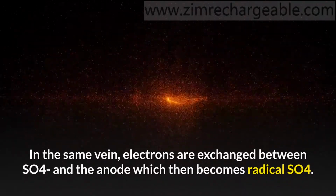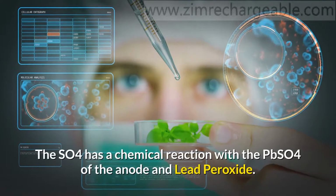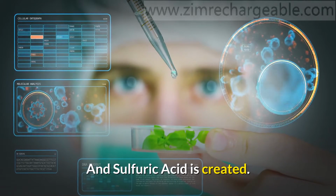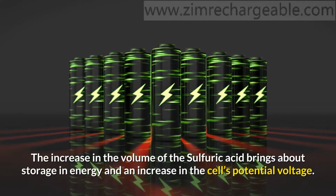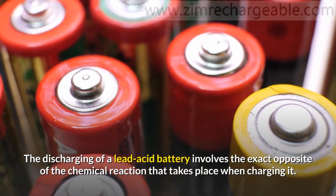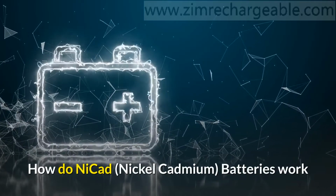In the same vein, electrons are exchanged between SO4 in the anode, which then becomes radical SO4. The SO4 has a chemical reaction with the lead-2 sulfate of the anode and lead peroxide, and sulfuric acid is created. The increase in the volume of the sulfuric acid brings about storage in energy and an increase in the cell's potential voltage. The discharging of a lead-acid battery involves the exact opposite of the chemical reaction that takes place when charging it. How do NiCad nickel-cadmium batteries work?